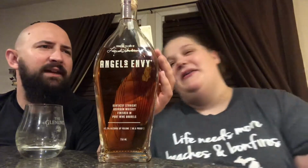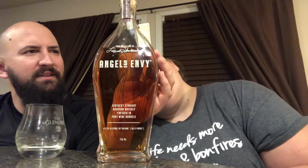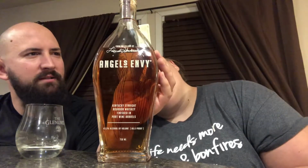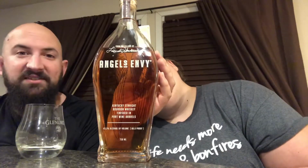So it gets 98 points from Wine Enthusiast. The highest recommendation from F. Paul Pacult's Spirit Journal, whatever that is. I don't know what that is, but it gets good rankings. But we'll definitely keep our eyes out for the cask strength, because I'm pretty sure it has a batch and a bottle number on it too. That'll be John's new baby once we find that one. But we'll definitely pick it up once we do find it.